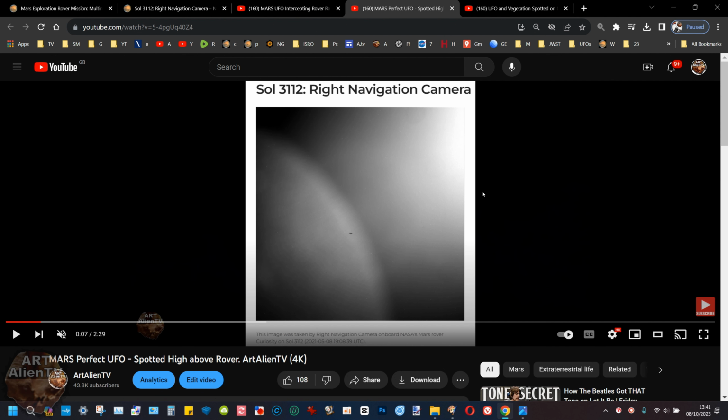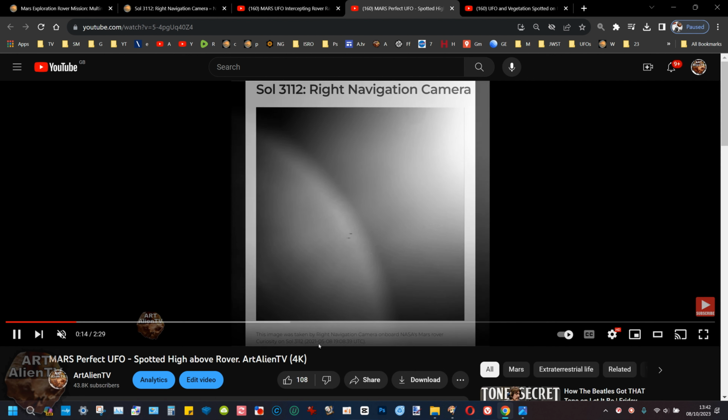recently, I did this video a few days back, Mars Perfect UFO, spotted high above rover. Now, I'm just going to play a clip of that now. Now, this was taken last year, this image. Actually no, it was taken in 2021. So it was taken a couple of years ago by the Curiosity rover in Gale Crater.